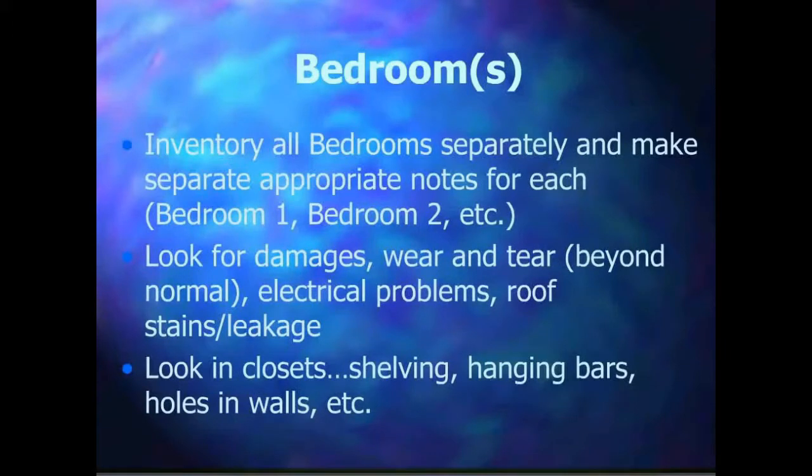Move on to your bedrooms. Inventory all bedrooms separately and make separate notes for each bedroom. Like, for instance, bedroom 1, bedroom 2, etc. Again, look for damages, wear and tear beyond normal wear and tear. Electrical problems, look for those electrical outlets that may or may not be working.